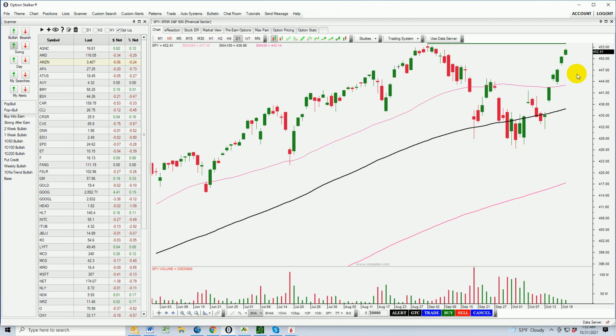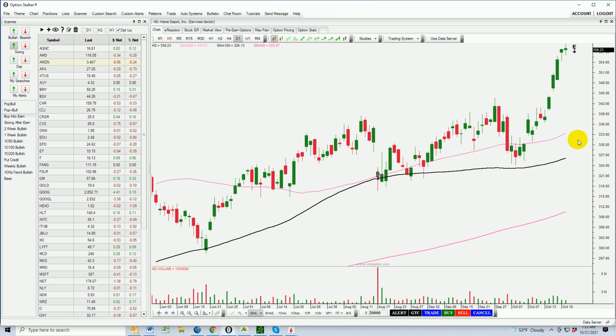Just like the video that I sent out Sunday night where we got into Home Depot, we sold a really nice out of the money bullish put spread. We were able to get in when the market was pulling back early in the day, and it was on this bar right here. That was a beautiful entry for us, and the stock rallied like mad the rest of the day. We're all the way down here at the 345 strike. Lots of breathing room. We took advantage of that lower open on Monday. We got a lower open today.